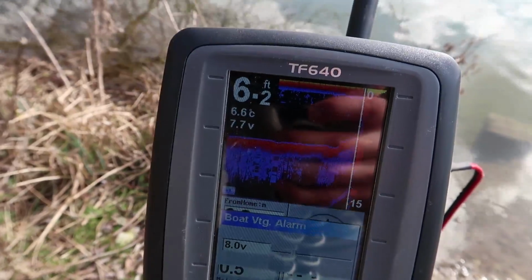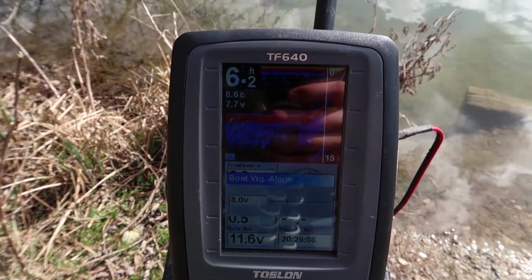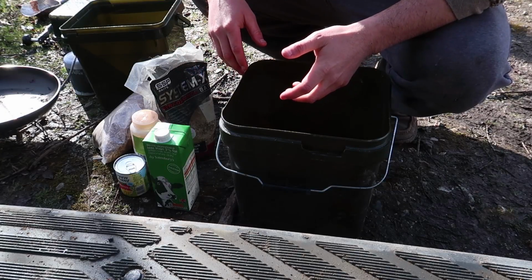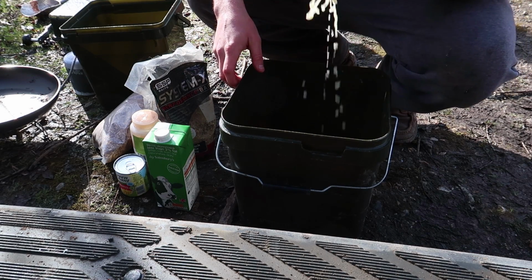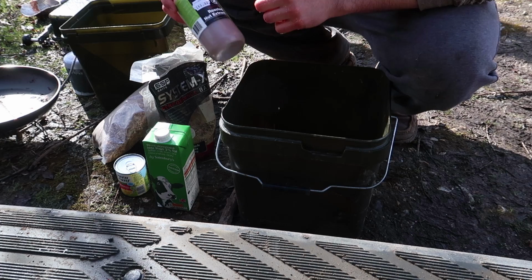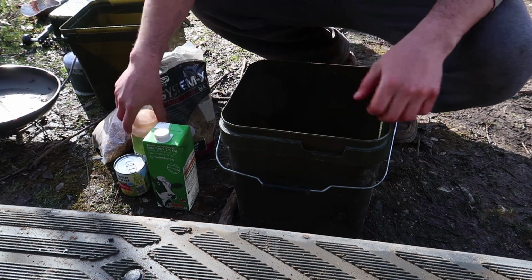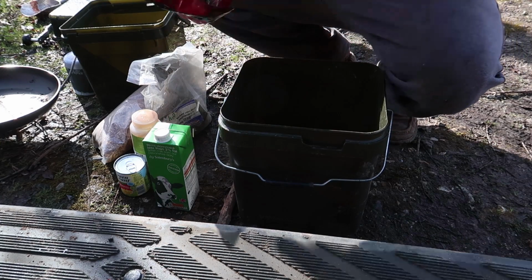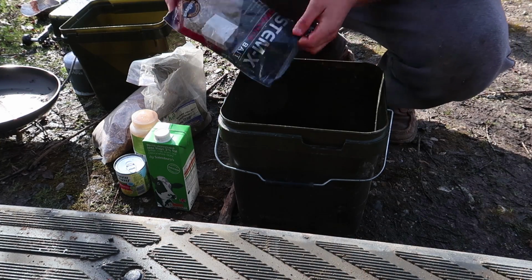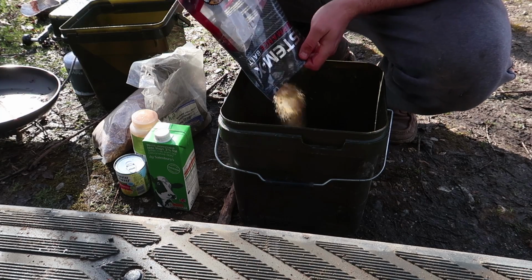Right, so after Jay's taken the fish finder out and seen that some fish were showing mid-water, I think the plan of action this afternoon is to make up a zig mix. So what I've done is, I've got just the water from my roast nut extract that I put in the boilies prior to coming to France. That's just gone through in the drainer. And then I'm going to add some stick mix as well, which is a nutty stick mix with seed in it.